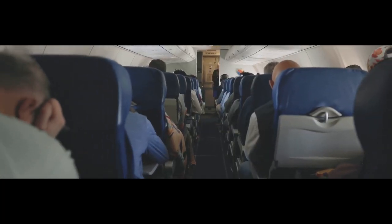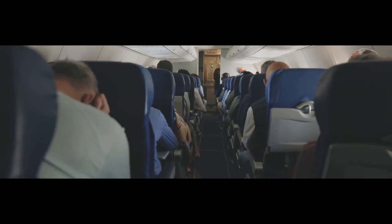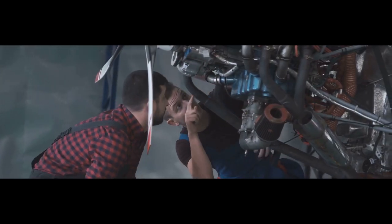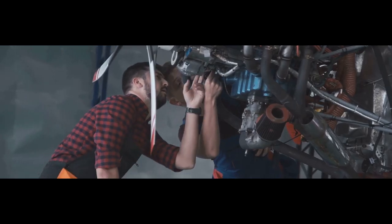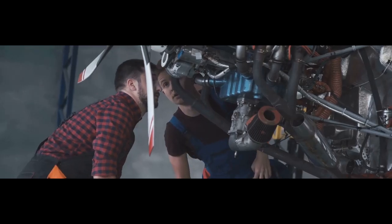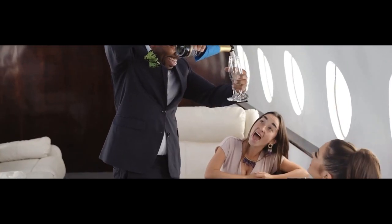Next time you're on a plane, take a moment to appreciate the marvel of engineering that surrounds you. It's not magic that keeps you aloft, it's science, technology, and the dedication of countless individuals who pour their hearts and souls into making air travel possible. Now that's something worth raising a glass to.